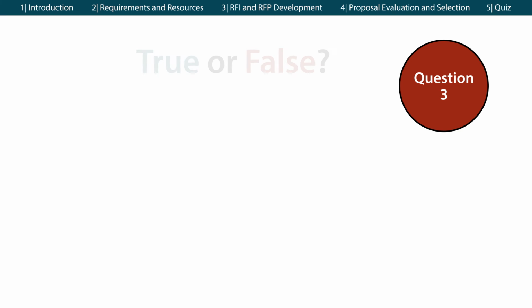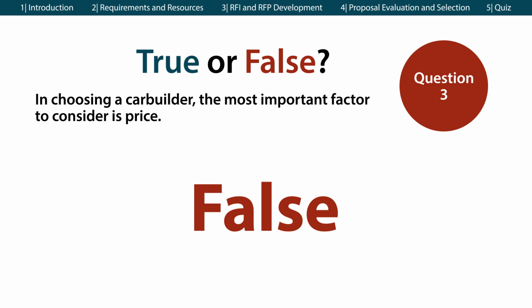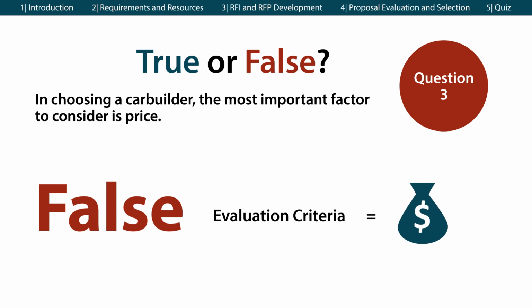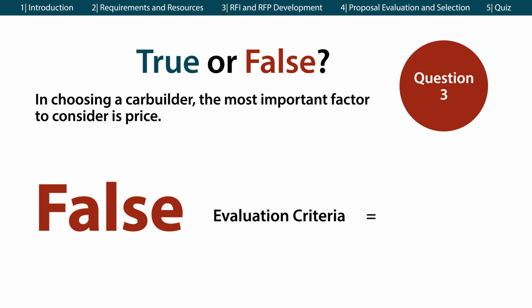Question 3. True or false? In choosing a car builder, the most important factor to consider is price. False. When establishing evaluation criteria, you should avoid putting too much weight on price, as low price proposals may lead to higher long term lifecycle costs. You should select winning proposals based on best value, considering all of your evaluation criteria.